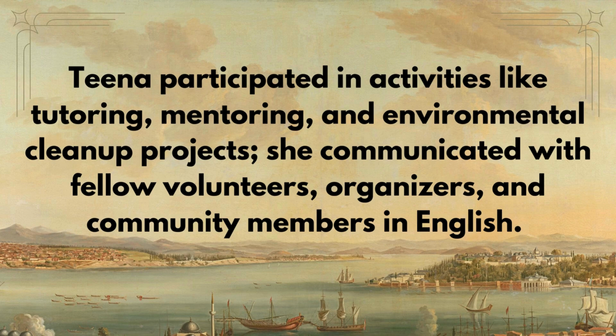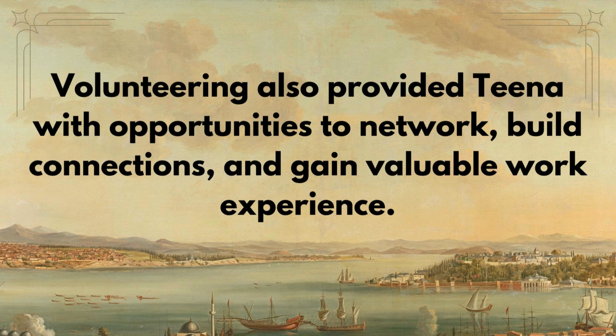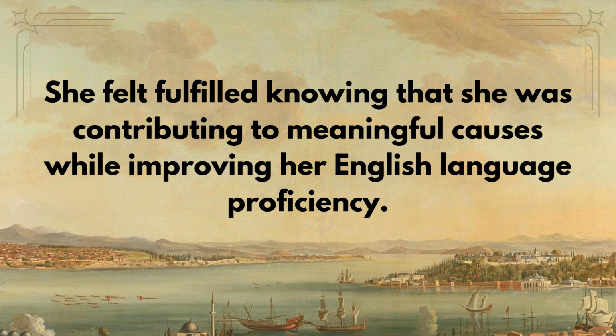She communicated with fellow volunteers, organizers, and community members in English. Tina's volunteering experiences helped her develop practical language skills and make a positive impact in her community. Volunteering also provided Tina with opportunities to network, build connections, and gain valuable work experience. She felt fulfilled knowing that she was contributing to meaningful causes while improving her English language proficiency.